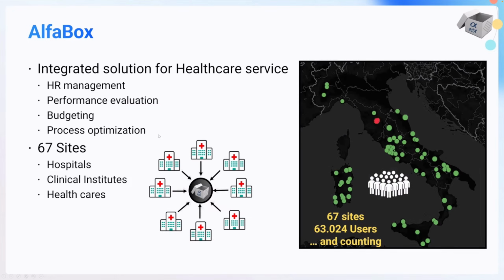The map shows this clumsy, boot-shaped yet awesome country called Italy. The red point is the location of the server farm, very close to the offices of the product owner. The green dots all over the country are customers' installations. At present, there are 63,000 users registered in the system and counting.